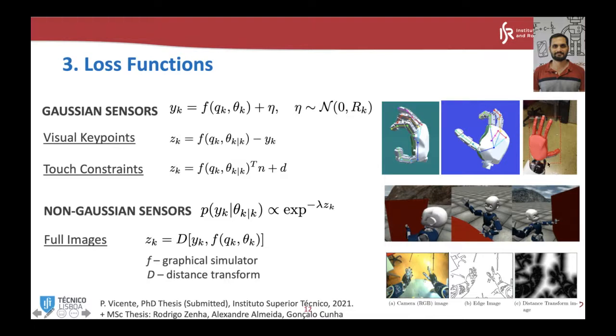And also Alexandre Almeida, he made an algorithm to segment the end of the robot using deep neural networks. And here also you can get the fingertips on the extremities of the blob and also use them to create a loss function that is able to then adapt the weights. Then also in this class of sensors, but using a different principle for the adaptation of the body schema. So this was made by Rodrigo Zenha in his MSc. I don't know if he's around. Yeah, he is.